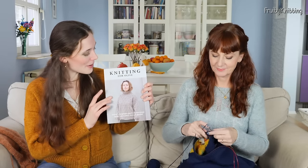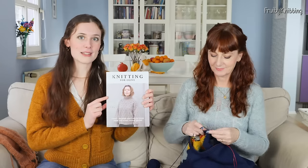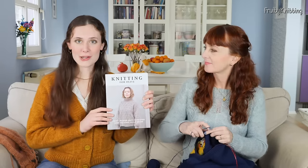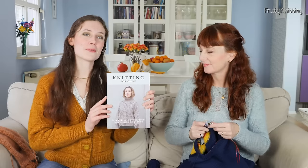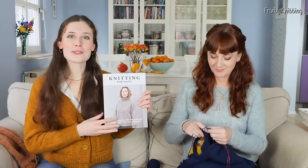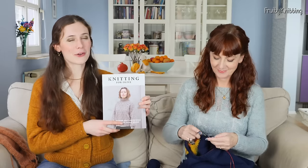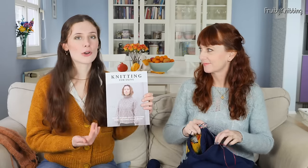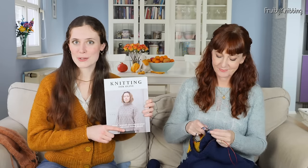So I'm actually knitting one of the patterns in this book called the Barbroe blouse, which I showed you last episode. But before I get into the blouse, I thought I'd talk a bit more about the book itself. So it's a paperback, and like most knitting books, it is a bit heavy, so you're probably not going to carry it around with you in your project bag. But it is a lovely book to have on your coffee table next to your knitting couch.